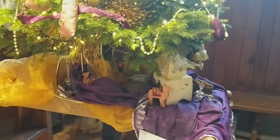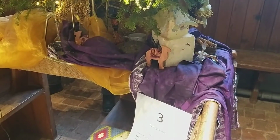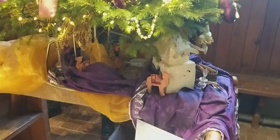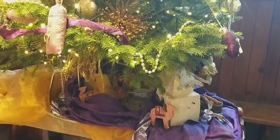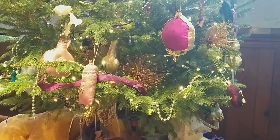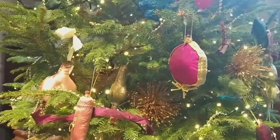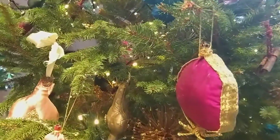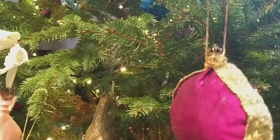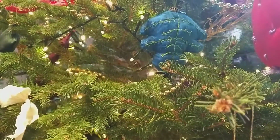Really rich, deep colours. And as we look over the tree, look out for the stars hidden in it. Well, actually they are allium seed heads which have been sprayed with gold. And then the gold theme continued around the trim around the silk decorations, but also with the beaded garland. Again, did you spot the beaded garland very similar to that in the charity shop in Headcorn from last week's video.